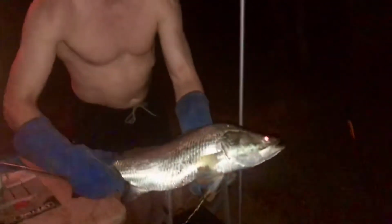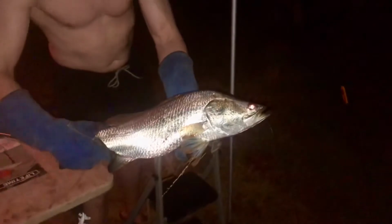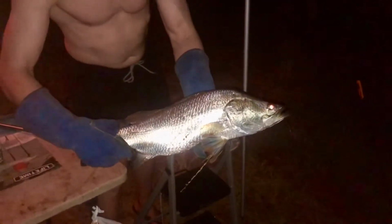60 centimetres, good colour, good silver colour. Anything else, Geoff? Beautiful condition, nice and thick. Beauty. Very nice. Happy days.